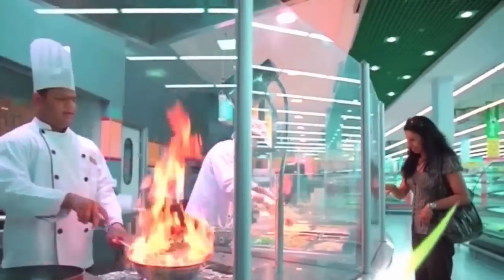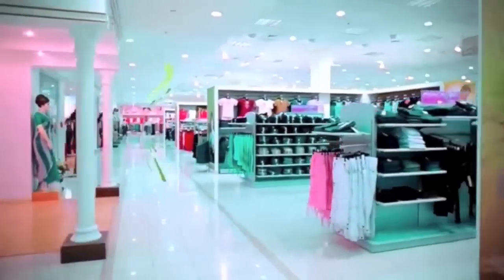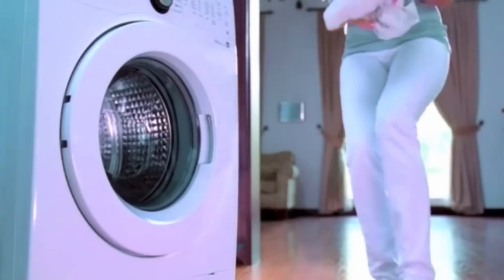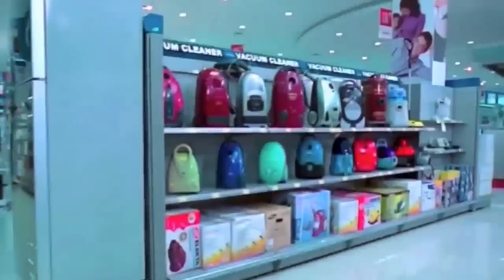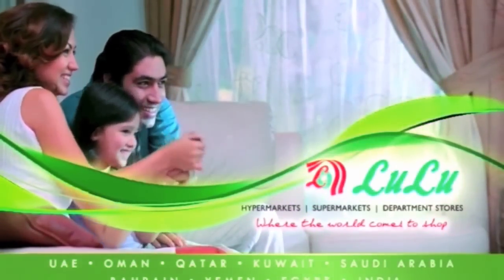Better when your dreams are close. Close to your heart and close to your home. You wish, you choose. Start a new day. Close to your heart and close to your home. Lulu. Hypermarkets, supermarkets, and department stores, where the world comes to shop. Just feel like you're home.